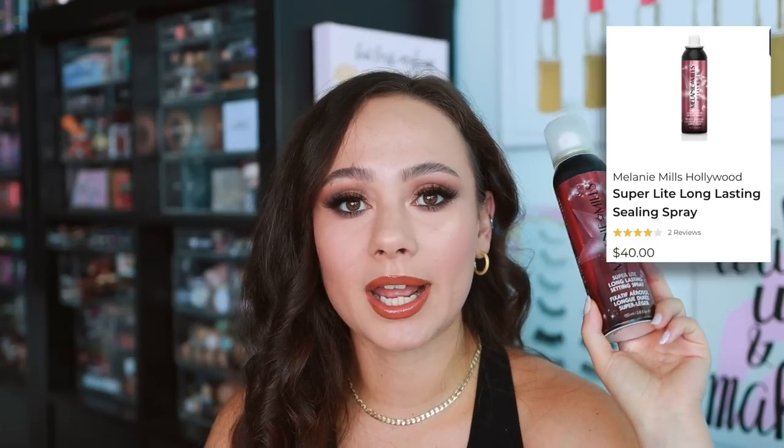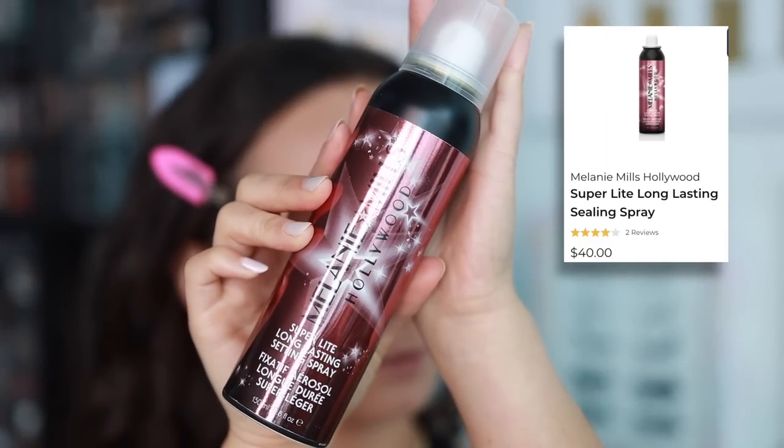I talked about this in my most recent speed reviews, but I need to give this another moment. This is the Melanie Mills Super Light Long Lasting Setting Spray. I think this works in terms of longevity. I think it's the reason that my face feels so dry, but in the long run, that's going to be good for longevity, but it's just very potent. I feel like I'm literally spraying hairspray all over my face.